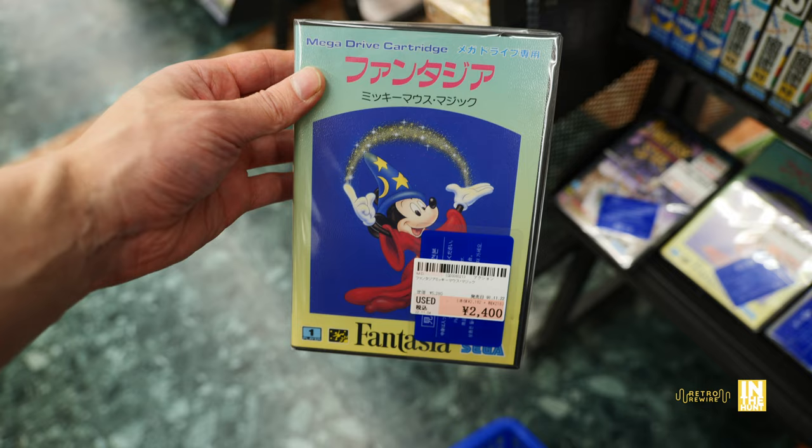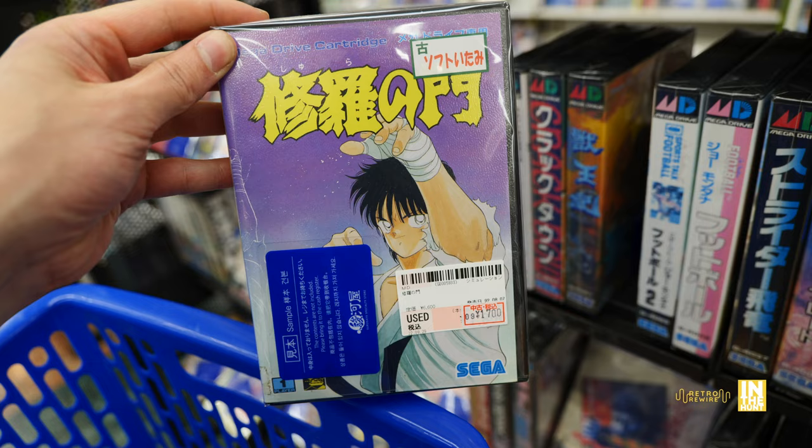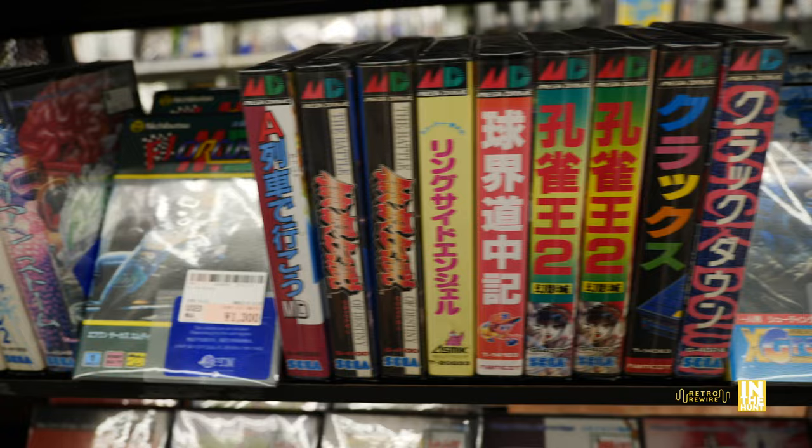What else do we have here? Fantasia with Mickey Mouse. I wonder how this one is. And honestly, I had no clue that this thing existed. It's always nice to see new Disney games. And then we have another one here that has a pretty cool cover. Pretty cool cover art, actually. Kind of reminds me of Makoto from Third Strike there. But I think that's a dude. Not really sure.